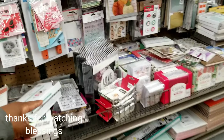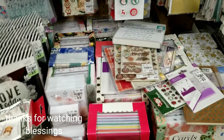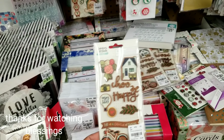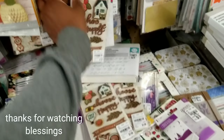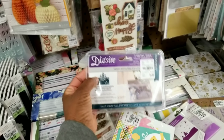Okay, these are journals too. The one we just saw. And let's look down here. We've seen these cards before. Okay. Oh, this is a cute embellishment set. $1.99. And then, what is this? We've seen, well, here's a die set by Crafter's Companion.